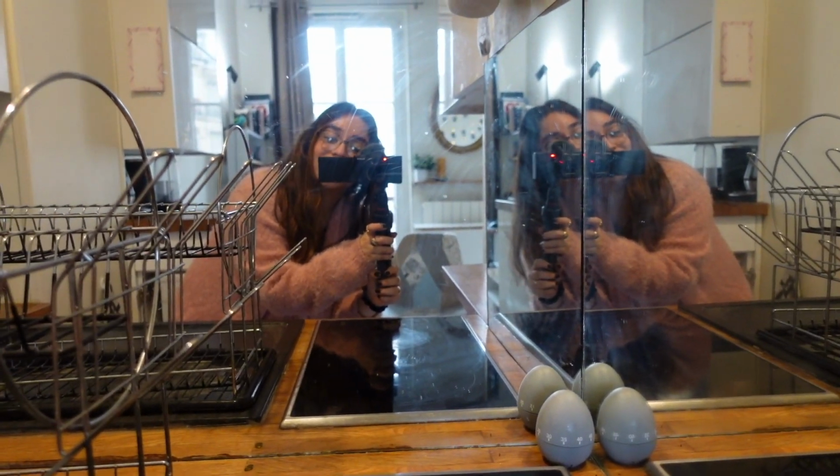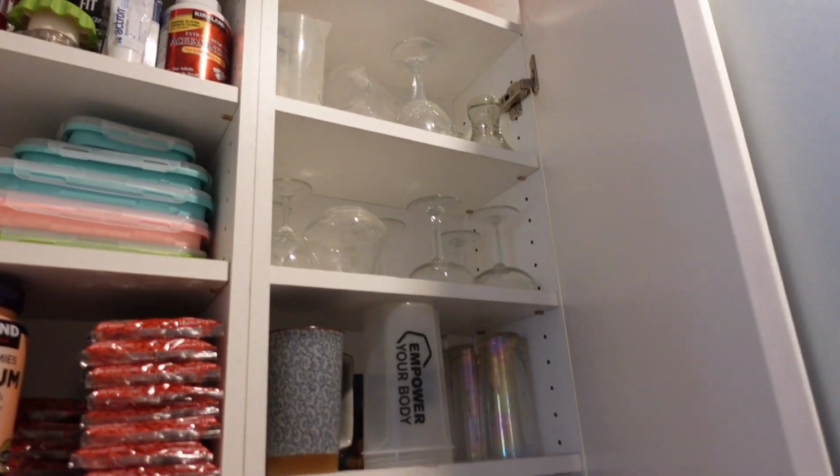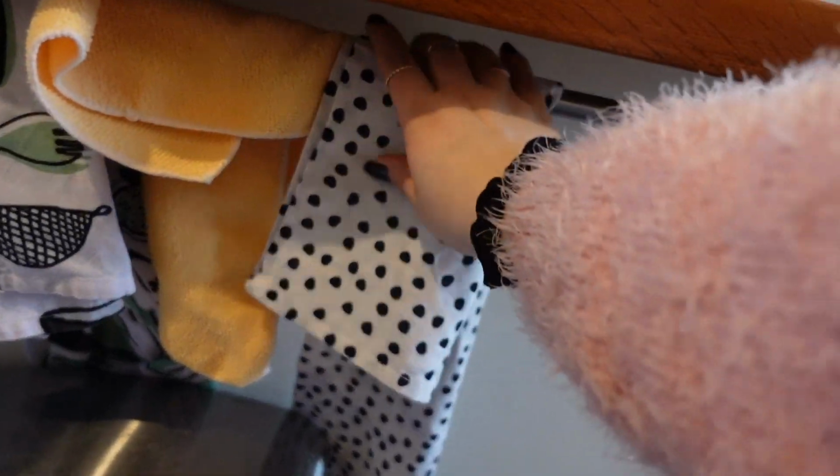We bought this on Amazon, like everything. We bought almost everything on Amazon. But when we open this, we have more cupboards filled with a lot of stuff. These are all like my vitamins and medicines, and these are all the glasses. And moving on to our last cupboard, we have more food. Yay! And here we just have a little bar where we mostly have our towels, for the kitchen.